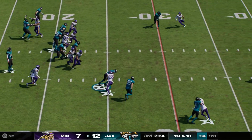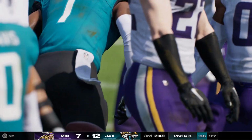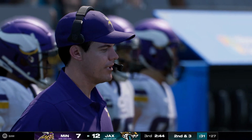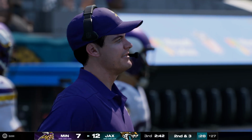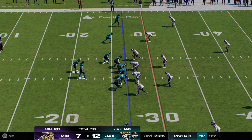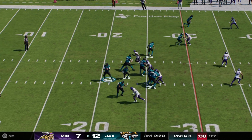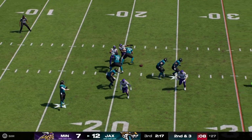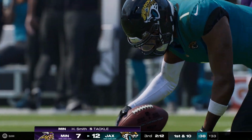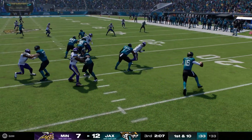The drive begins with a carry from Etienne. And he finds some space, tackled after a gain of 7 on 1st down. Here's a 2nd and 3 forthcoming. From the shotgun, it's Lawrence. The throw on the run is complete. And he'll be taken down. The gain is 6, and it's a new set of downs. He picked up the 1st down.